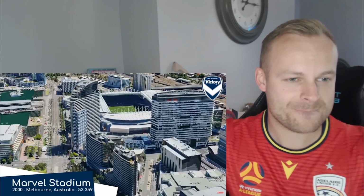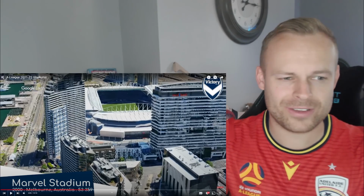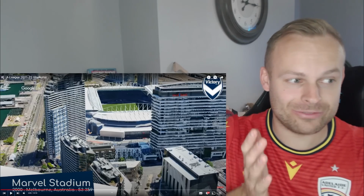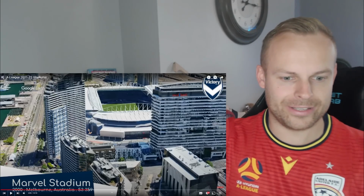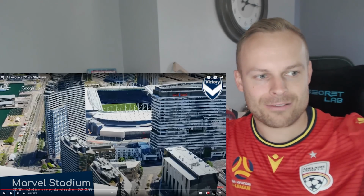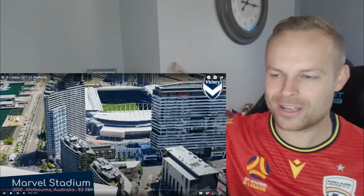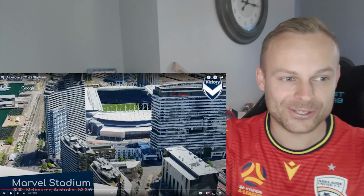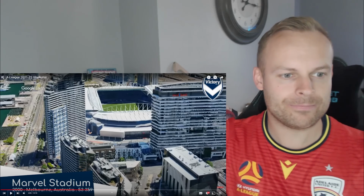Marvel Stadium, Melbourne Victory. I've looked at Marvel Stadium in one of my VR stadium tour videos. I actually really like it. I do like it, and I love it because obviously it's Marvel. They've got that little advertising deal going on. When you go around the outside of the stadium, they've got loads of Marvel things like Thor's hammer and Spider-Man climbing up a wall, and that's pretty cool. That's an attraction to see as well as the game.